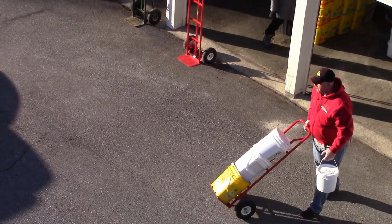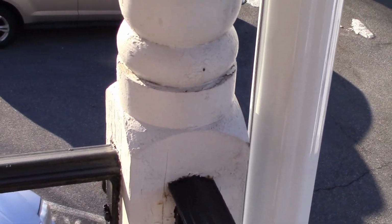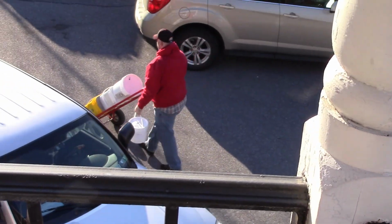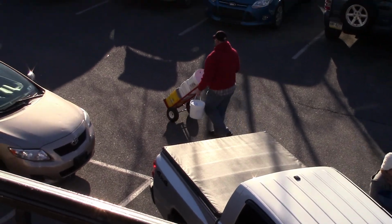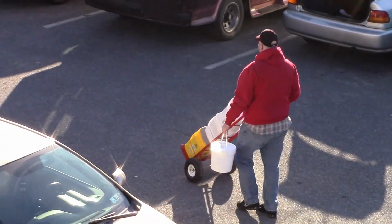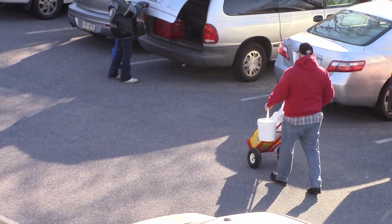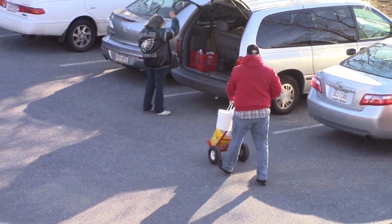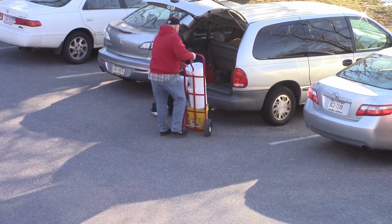And as you will see here, we've got a lot of cars in the parking lot. There's a huge need in Lancaster County for this type of service. But I have to tell you, where else can you get kind of car-side service like this? This is a wonderful perk of our program. We'll bring the food right to your car and help you load it in just to make sure that everything is okay and that you're definitely getting the right amount of food for your pets and to keep them happy and healthy for the next month.